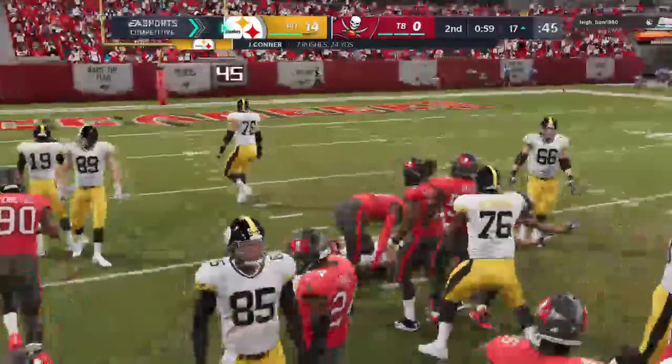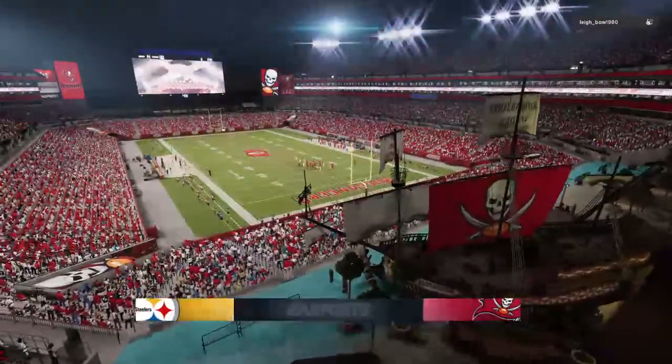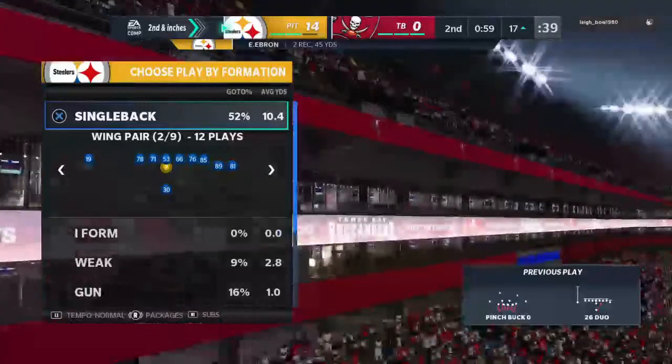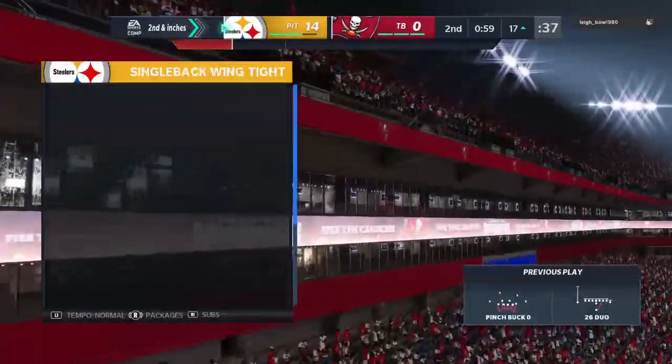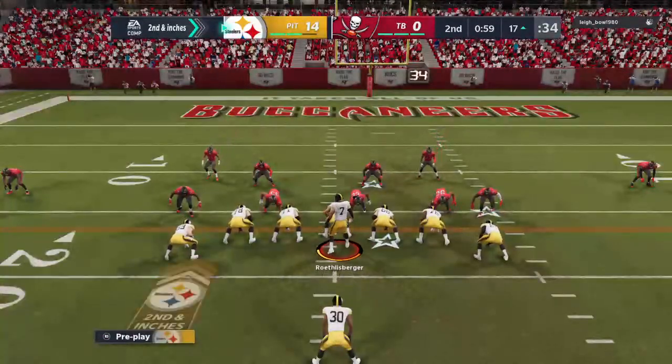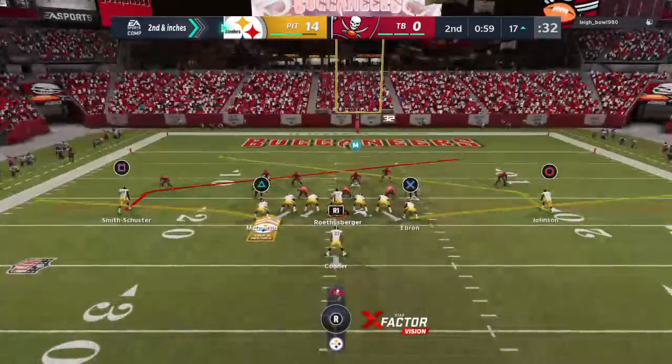And he'll get it down this time to the 17. Now the Steelers use the first of their 3 timeouts, as they'll stop it with a tick under a minute to go before half. It's 2nd and inches. A good position to be in here, 2nd and inches.